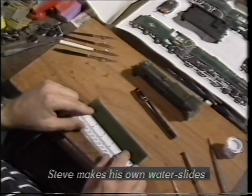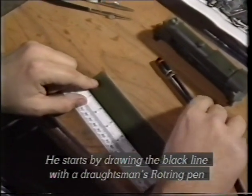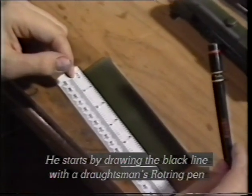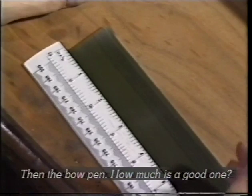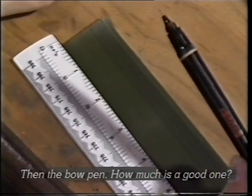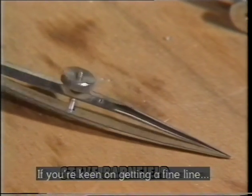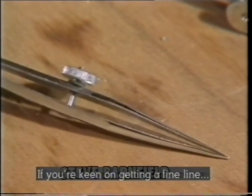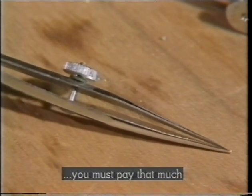Steve makes his own water slides. He starts by drawing the black line with a draftsman's rotring pen. Then the bow pen, which I can never get to work properly. How much is a good one? Some cost up to about £25, and if you're really keen on getting a nice fine line, you really must pay that sort of money, unfortunately.